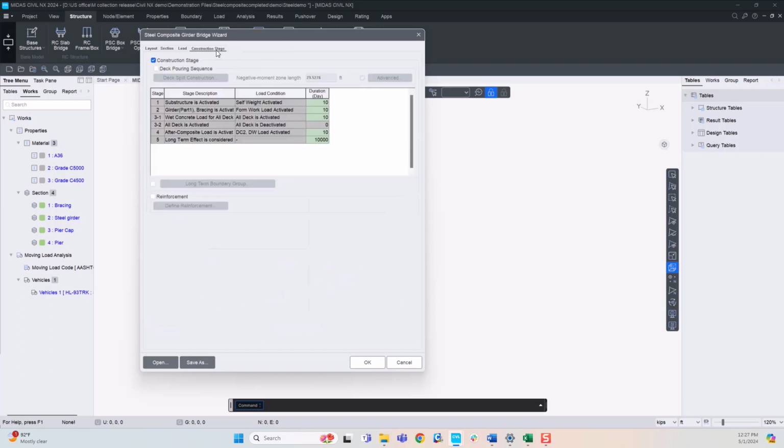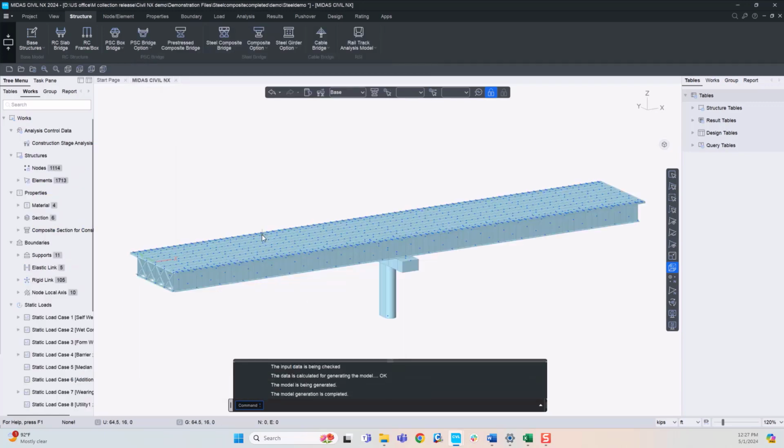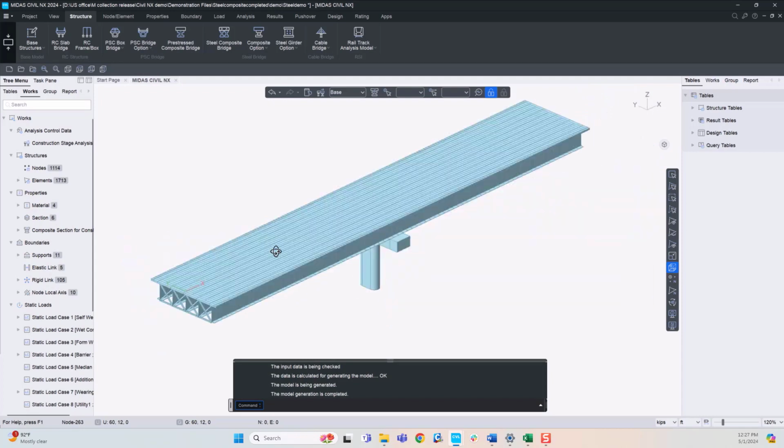Once you are done with it, you move towards the next part, that is construction stage. So here I'm just giving the details of the stages. I'll talk more about it once we generate the model. So as of now, we have completed all the details. I just click on OK and the program generates the model for me in this manner.